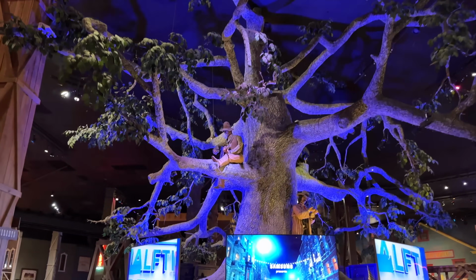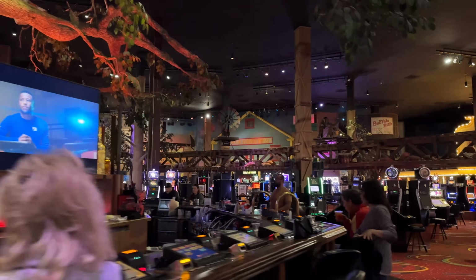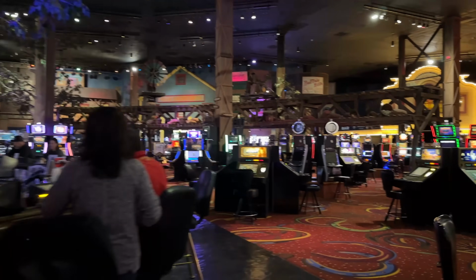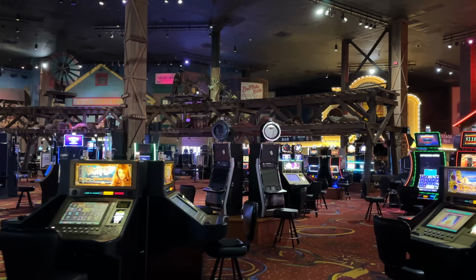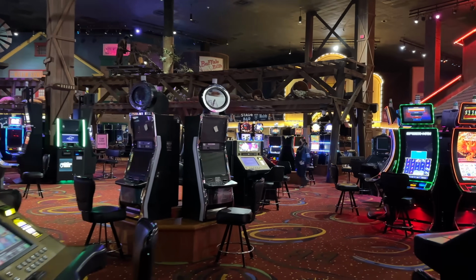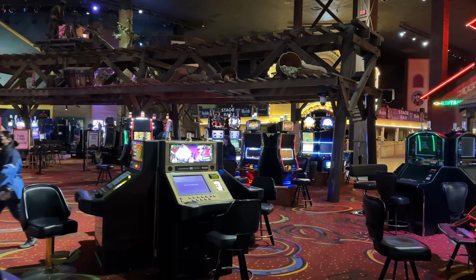I love that tree, and you can really see the visuals as the theming extends from one end of Buffalo Bills to the other. There's simply not another casino like it.